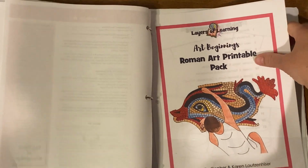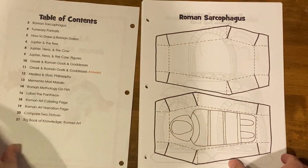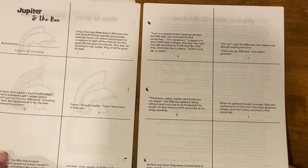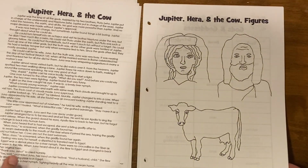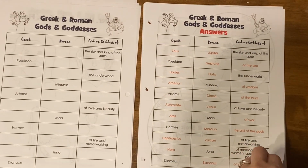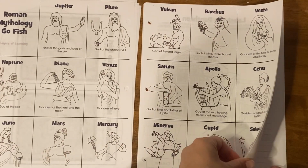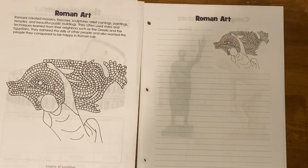Again, every single unit for every subject comes with a printable pack, which is an amazing resource, and they're usually around 20 pages long themselves, so there's huge amounts of ideas and printables and resources and tools that you get. It's an amazing amount of things for the price that you pay for Layers of Learning.